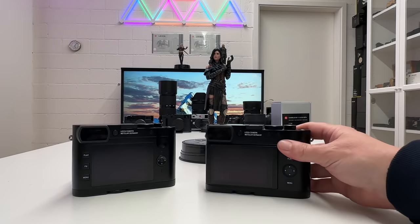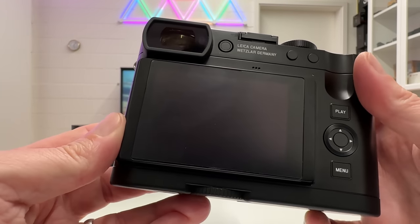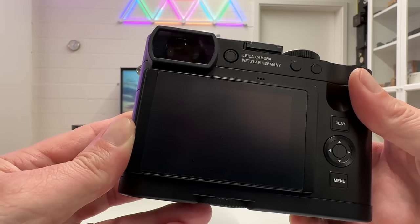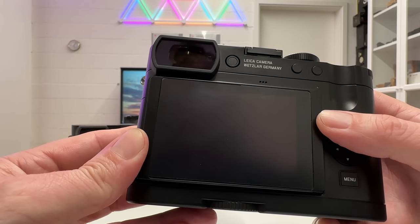By the way, the specifications of this tiltable LCD screen here are the following. It's a 3-inch TFT display, so not OLED, but I personally find it crisp and sharp and absolutely fine when it comes to colors. And the resolution of that screen is 1.84 million pixels.